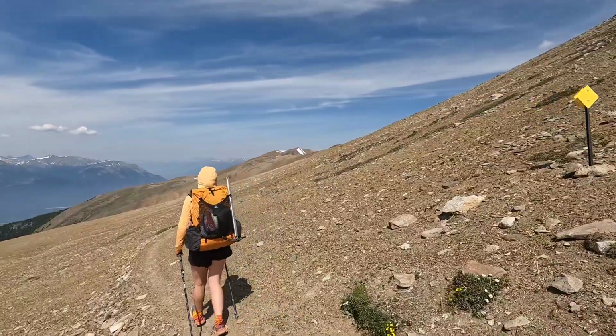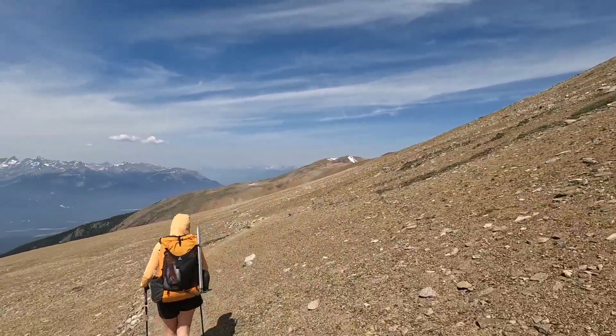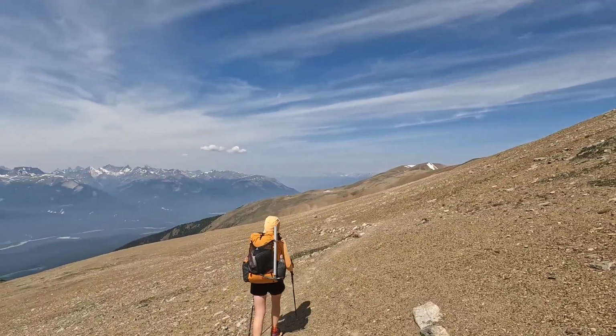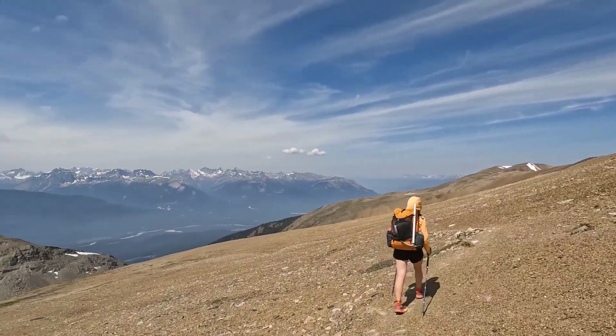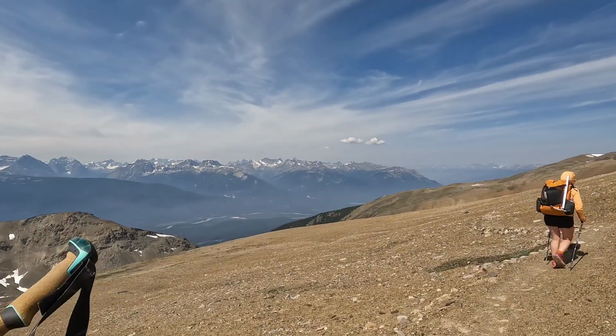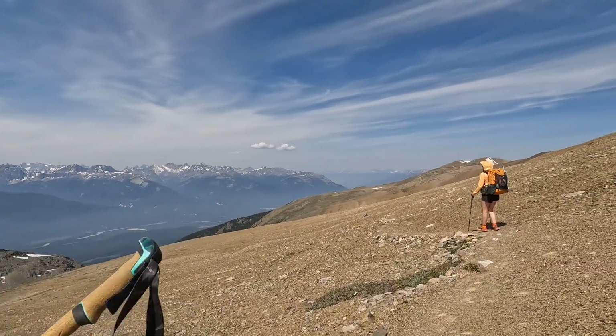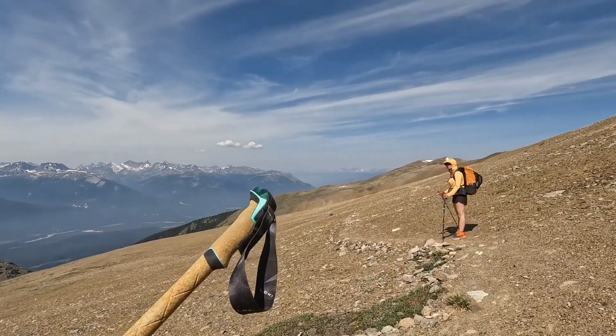Now we are hitting this little up and down area of this ridge walk, pseudo ridge walk. We're gonna be on the left side of the hill every now and then. But out to our left, there's all kinds of stuff. It's like Mount Edith Cavell. There's a road that goes there that's currently closed, I think. There's even Mount Whistler straight ahead of us.